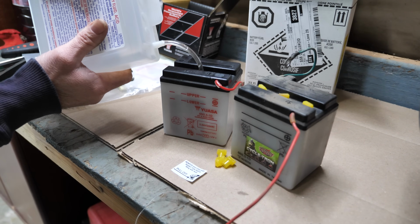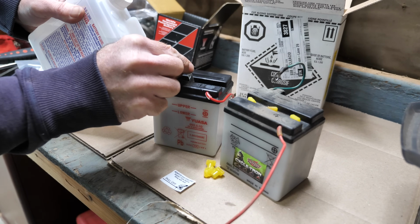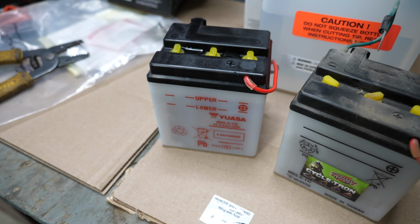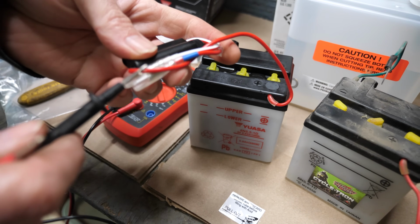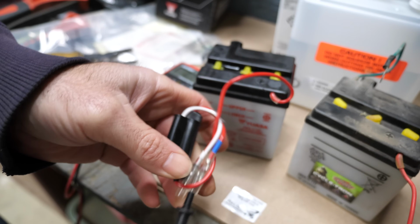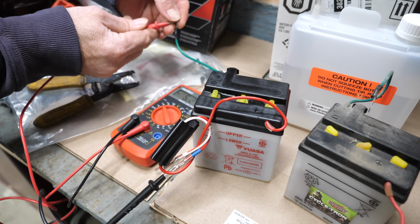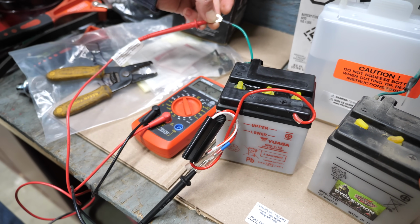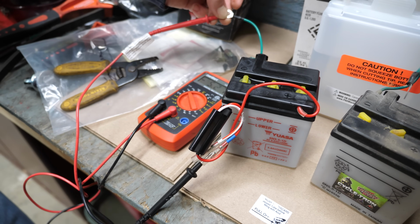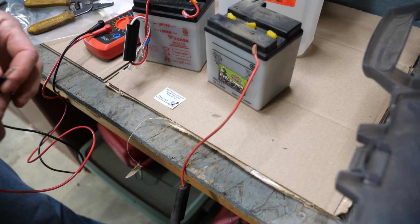Will that take it all? I don't think so. Got the battery filled up. Let's see if there's any voltage in it. I'm not sure if these come charged from the factory. I feel like you should have done that with the first battery. 5.27. So it has a weak charge. It's a 6-volt battery. We'll try it with the other one.